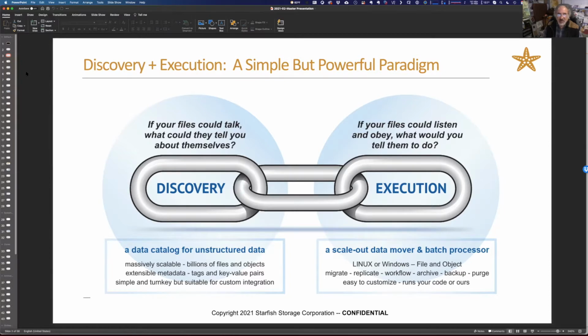And not only can you ask it about just the metadata off the file system, but you can add your own metadata. You can do that by tags. And by extracted metadata, we can open files, extract headers, and put that in the database as well. And I'll show you all that during the demo. It's simple and turnkey, but very customizable as well.